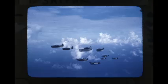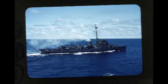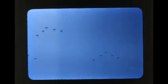Again, we're on our way in. That would be our flight surgeon, whose head is in the right foreground. A couple of our pilots are on the back. We just went in a small landing craft. And here's the gang that went in. We all had a chance to go ashore and see some of the damage.